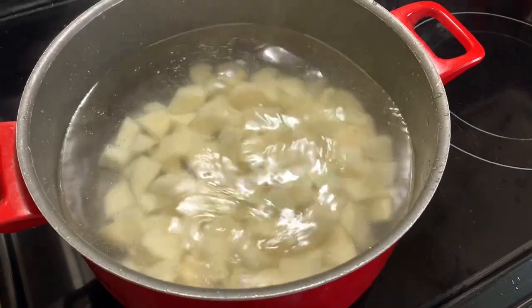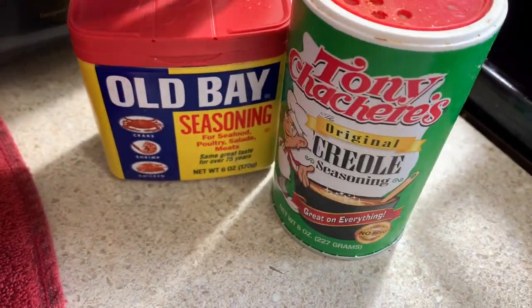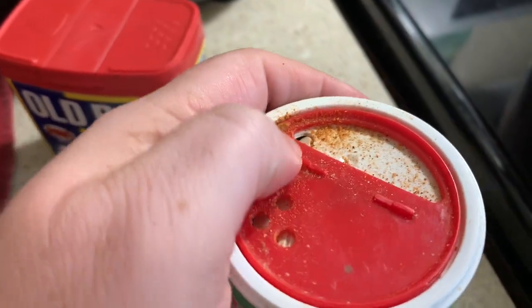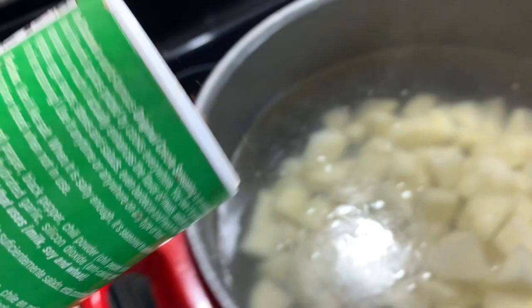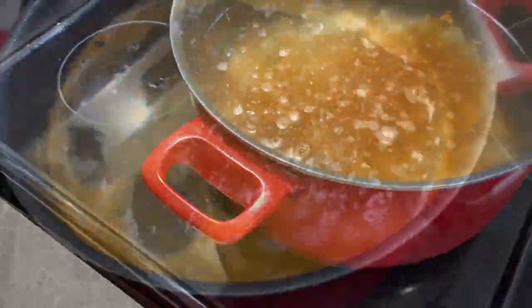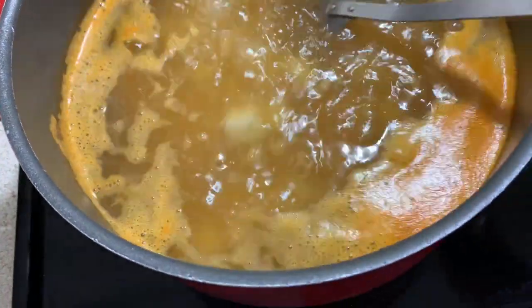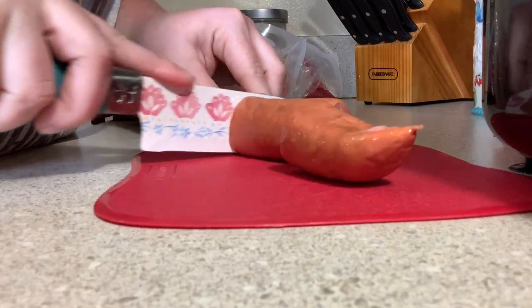I do like to cook the potatoes first because it usually takes them longer to cook than anything else, and I also like to season it with Old Bay seasoning and some of the Tony's Creole seasoning. We like a good old spice in ours, but I know some people don't, but we do. So I like to add a generous amount of these seasonings into ours. Once my potatoes are starting to get, you know, kind of soft, I like to add in my sausage.